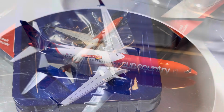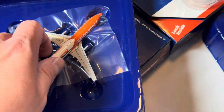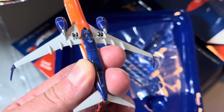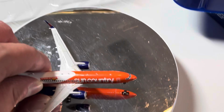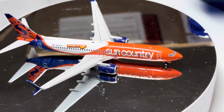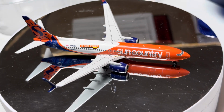Let's just get another one open. All right, guys, round 2. Yes, these are brand new from Scale Model Store, UK, so okay, this one's got a nose wheel. It looked like it was kind of magnetized in there, though. So, I don't know. Really don't know, guys. Beautiful livery, though. I love this livery on the 737. Let's take a look here. Let's get the light. Look at that, guys. Just very impressive, indeed.